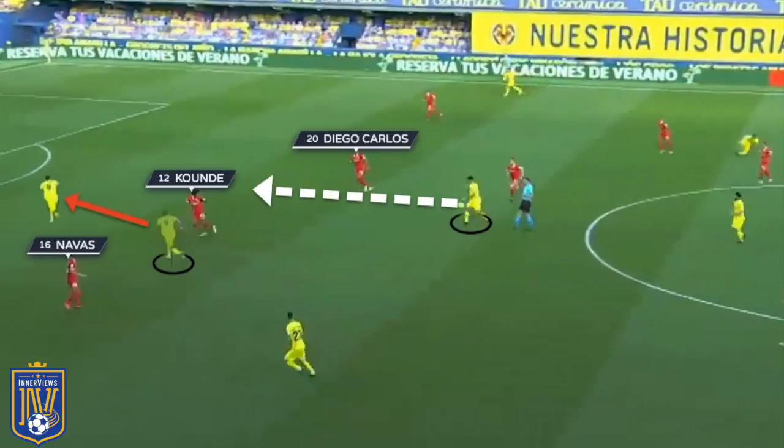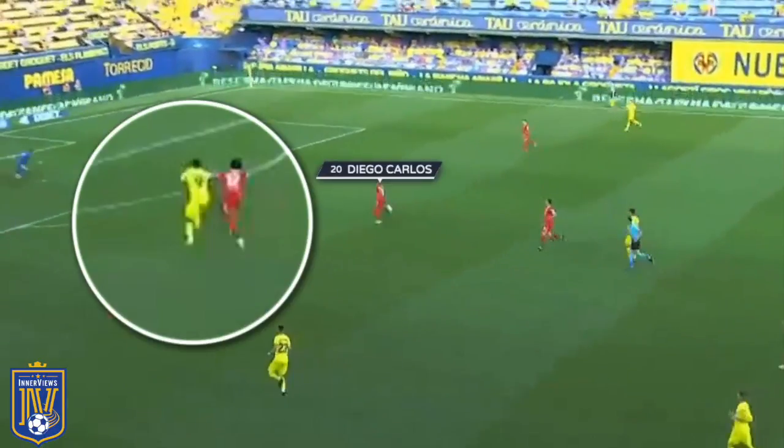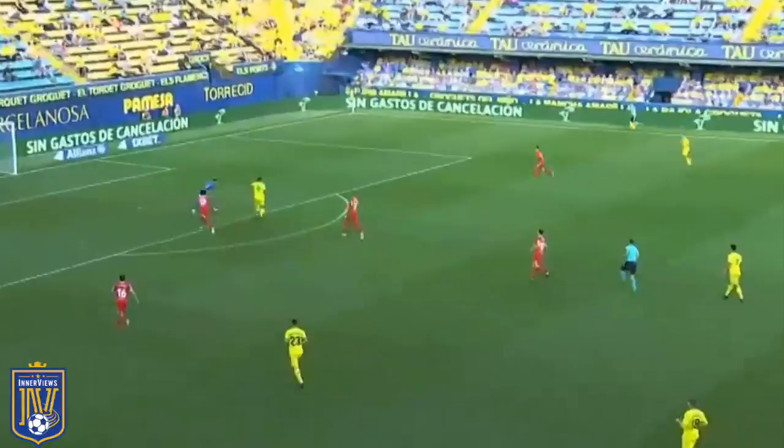If neither center back steps, they have to track the movement of Baca to ensure that the pass isn't played. But Kounde doesn't do that, and when Moreno splits the two center backs, you could see Baca already getting ahead of Kounde as he breaks towards goal. Baca does a very good job of brushing off Kounde to get onto the ball, and that results in Villarreal's second goal.